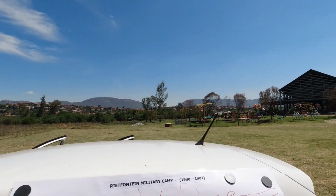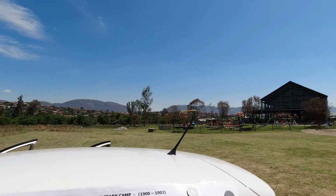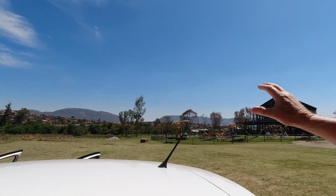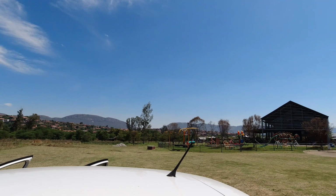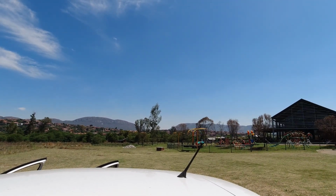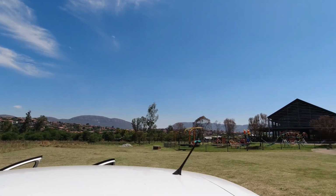Instead of taking casualties to a hospital in Pretoria, they'd bring them here. So there was a 300-bed hospital here. At the end of the Boer War, it was just flattened. So there's no remnants here of gun positions or anything like that. So that's the base. This is the Rietfontein base.